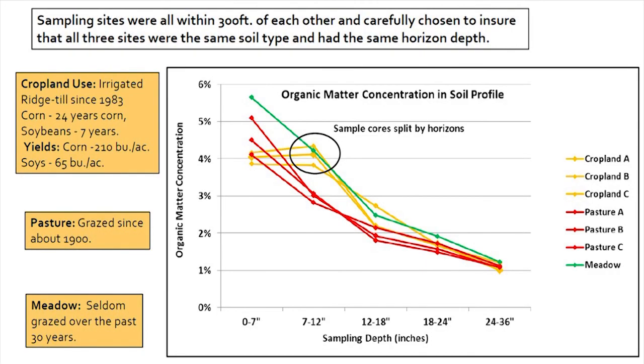What we found was that organic matter levels in the top 6 inches, our row crop field was still just a little bit behind those grass areas. But then as you look a little bit deeper, the row crop field quickly caught up to those grass areas.